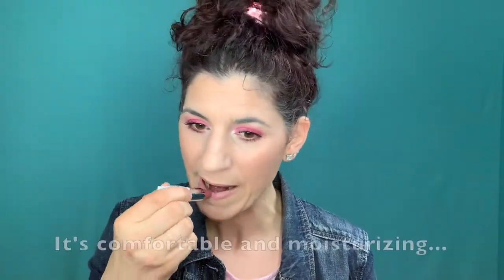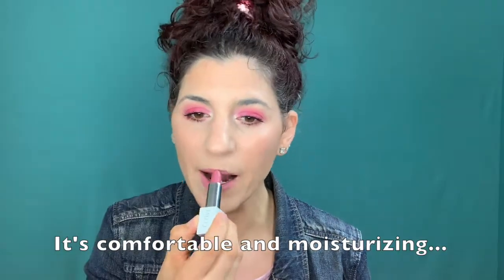Now this is called Sugared Plum, and I think it's a really pretty shade. It's a little lighter than I thought I would like, but I think it looks good on me. And I think if you have the right makeup going on and the right outfit, you know what to do to make it work. I think that's super pretty. It feels good. It actually smells good. I don't know what it smells like, but it has a pleasant smell. It's not too strong at all.